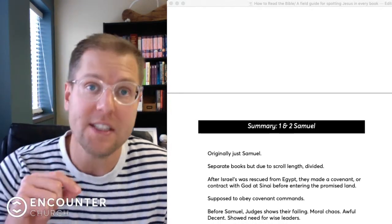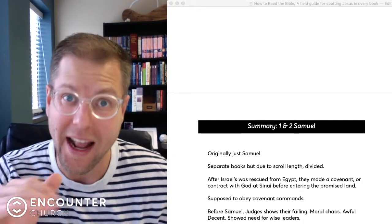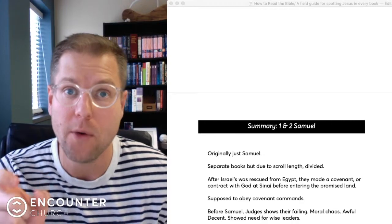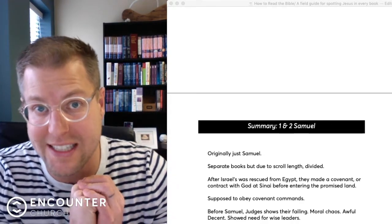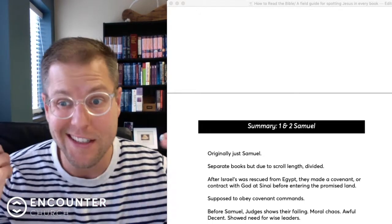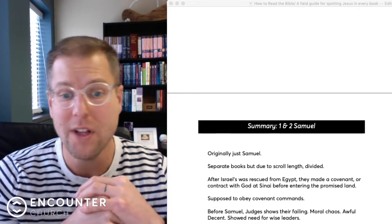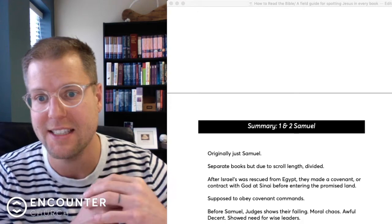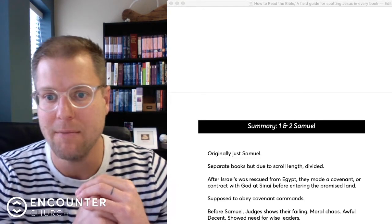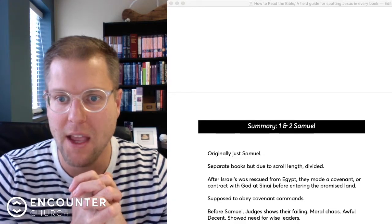Now, just before Samuel, remember, we had Ruth last time, which was like this individual story about how God was working behind the scenes the whole time. But Ruth took place in the nation of Israel, this collective identity, during the time period known as the time of the Judges. Now, the Judges was just an awful time to be around. The Judges really showed their massive and utter failing, this moral chaos, this descent into a horrible understanding and a horrible perspective for the nation.